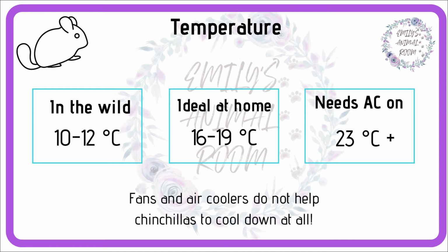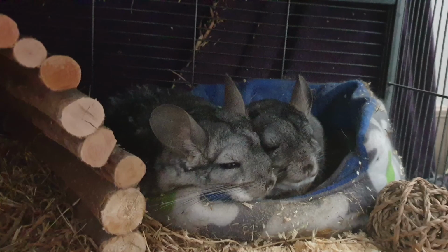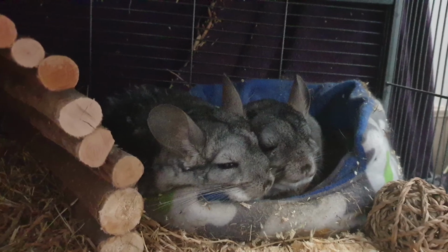Chinchillas can suffer from heat stroke easily. So, an essential item for any chinchilla owner, if your house gets above 21 degrees, is a portable air conditioner. It has to be the type with a hose leading to outside for it to work. As this is a pricey item, it's quite important to consider this before committing to getting chinchillas.